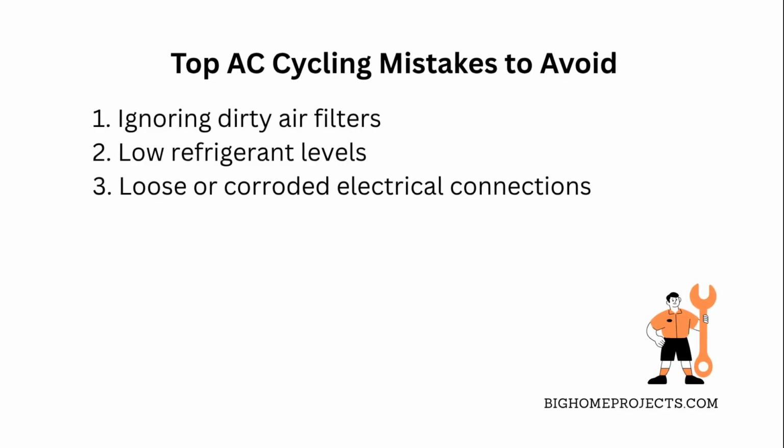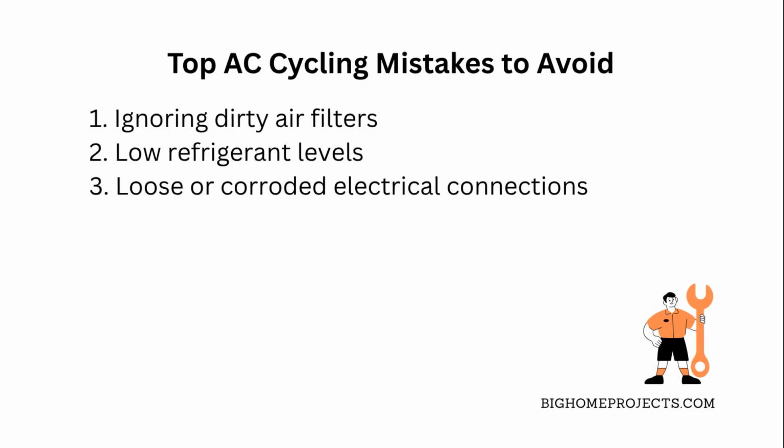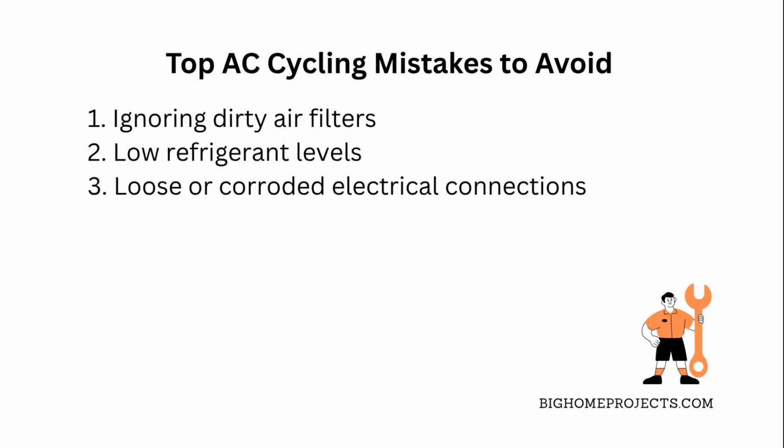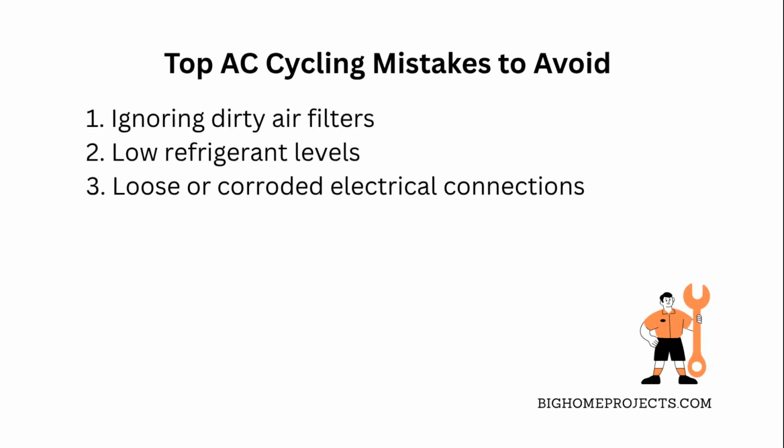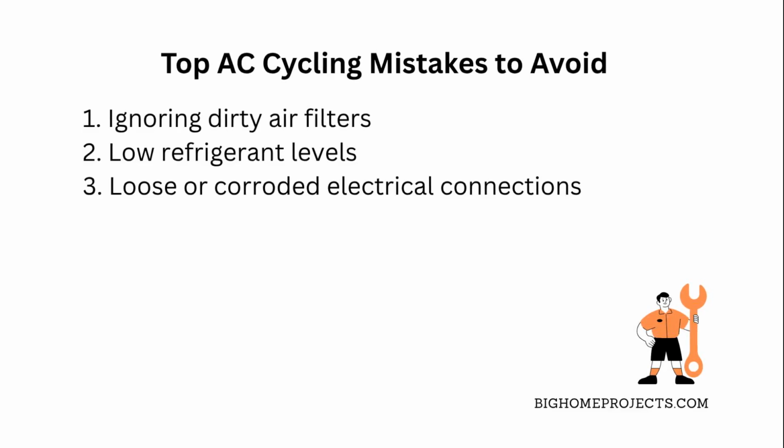Another mistake is ignoring low refrigerant levels, because this not only causes short cycling but can also damage your compressor over time. Calling a technician to recharge it is the way to go. And then there's bad electrical connections. People often overlook this since it isn't visible, but if wires are loose or corroded, your system won't run smoothly and might shut down unexpectedly. Tightening and cleaning connections keeps everything running steady.